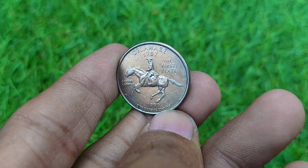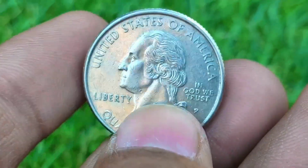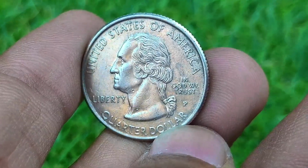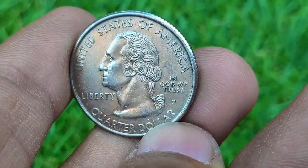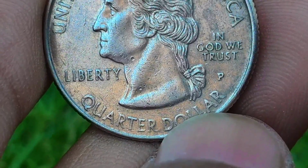Broad strike error, $200 to $750 depending on condition. Double struck quarters, mild second strike, $600. Strong, rotated second strike, $2,000 plus. Die breaks, die chips, and cuds, large cuds or cracks can bring $300 to $800 based on size.